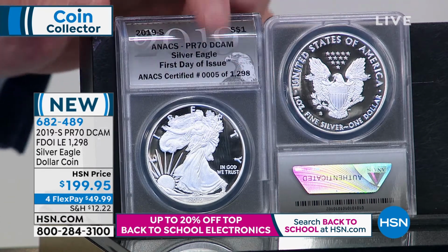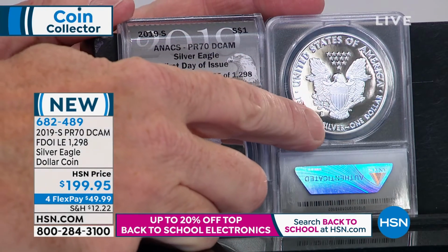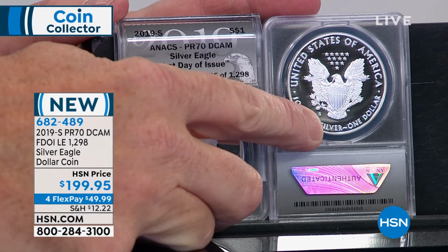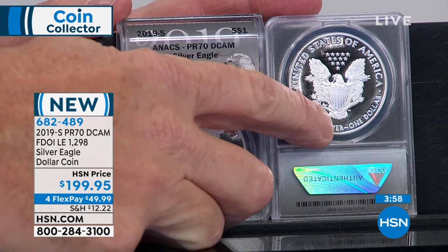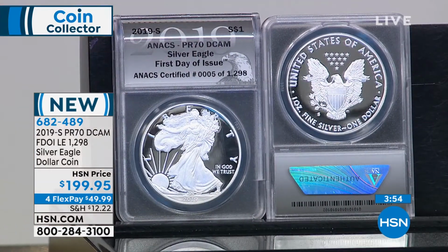Find this coin, get this coin right here, right now, 100% exclusive to us. Do not confuse it with the West Point minted coin that has already been released. That was released in January. This is the brand new S-minted American Silver Eagle from 2019. It's an incredible opportunity for you to own this coin. And like I said, a very small limited edition of only 1,298 of these coins. Only 1,298 of these coins that we're going to be able to have.